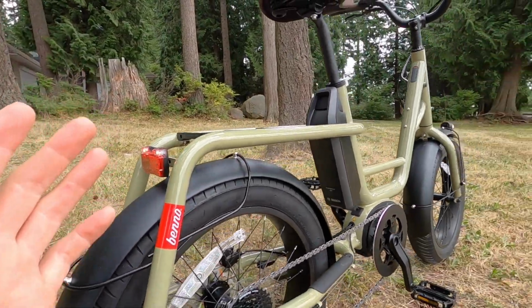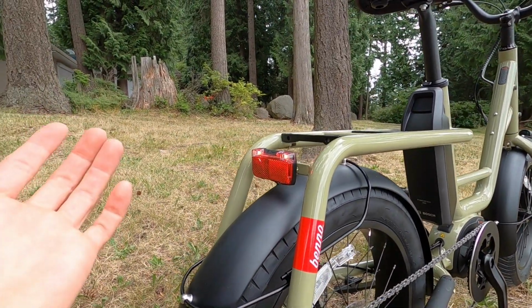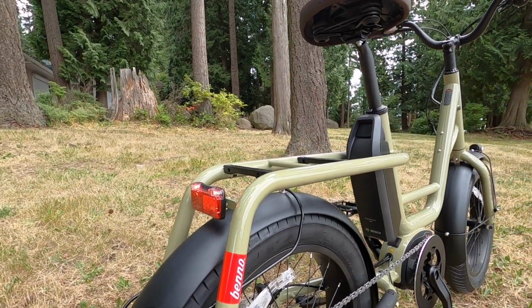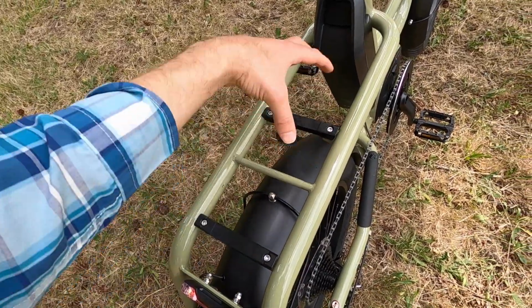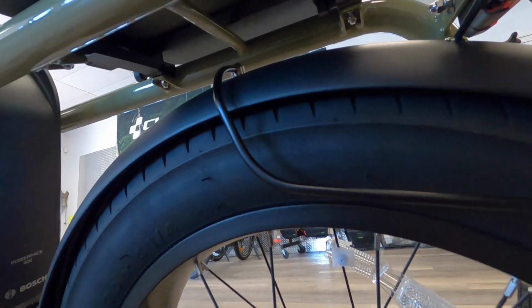But this is a bike that you're going to buy at a dealer. It's not going to get shipped to you. It's probably going to be in great shape when you get it, so I don't think that's a huge issue. The rear rack offers tons of accessories. By default, it's Racktime compatible, and they have these really cool slide racks that just click right on. There's a basket with a plastic tub.